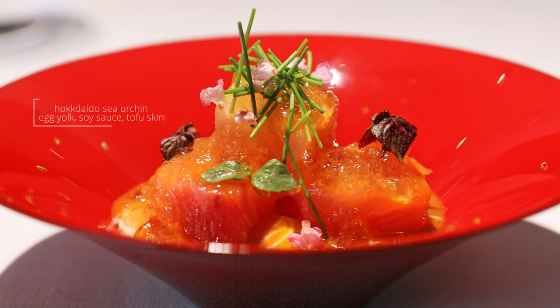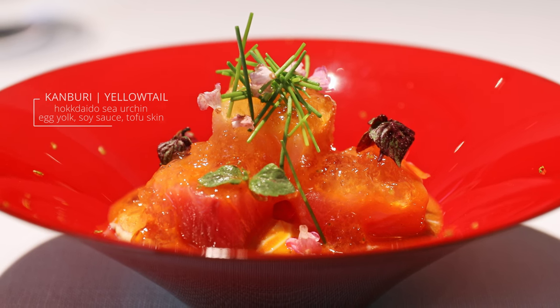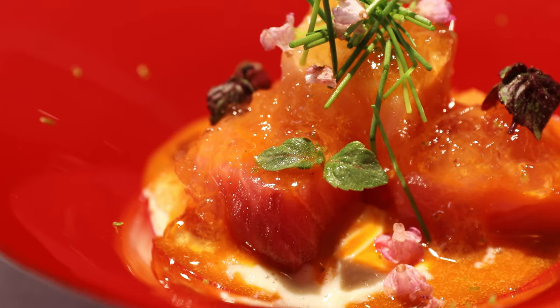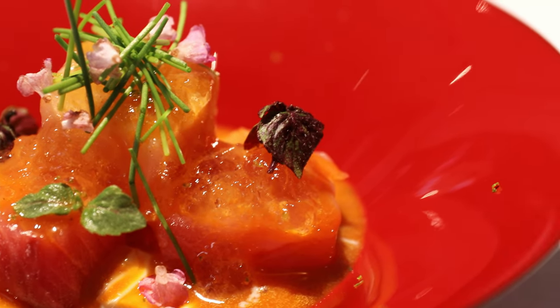For the first item, we have a yellowtail called Kamburi. This yellowtail is from Hino, a city in Toyama Prefecture, and they're very famous for their cold yellowtails. And the sauce is going to be kimi shoyu. This is a blend of egg yolk and also soy sauce.